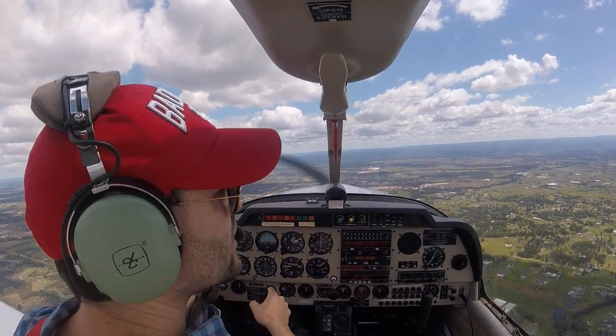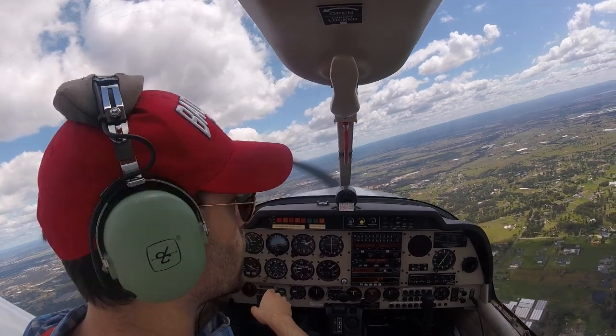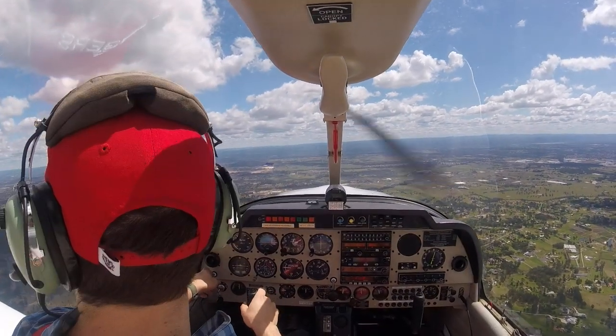Left, center, right. I've overcorrected. I'm too far south now. More south than I intended, anyway.